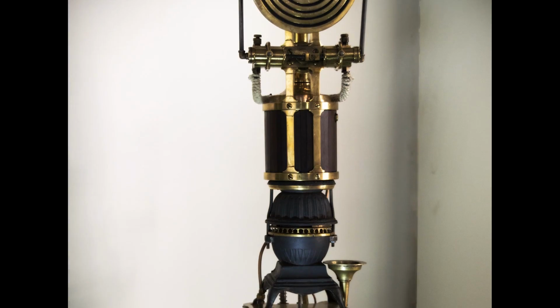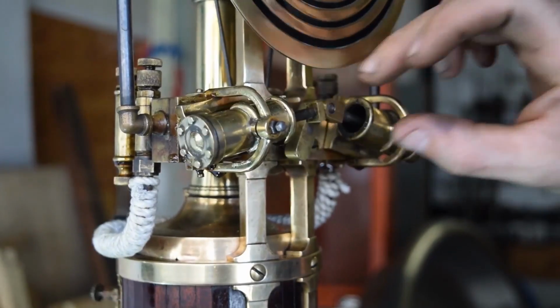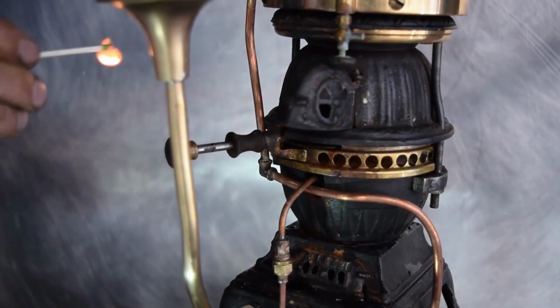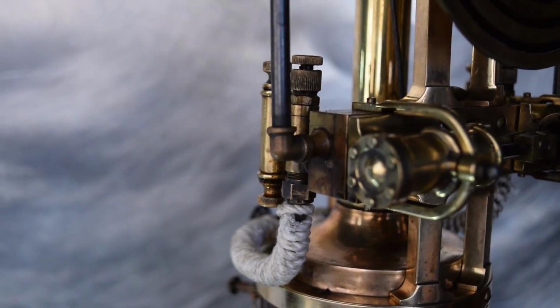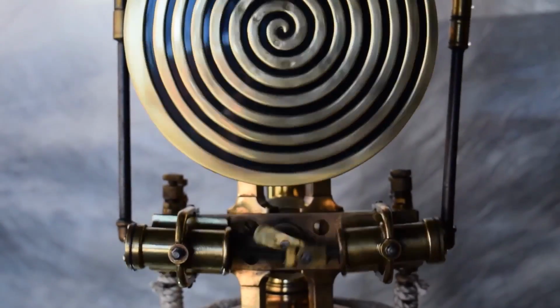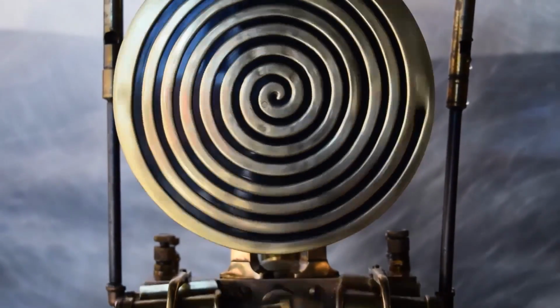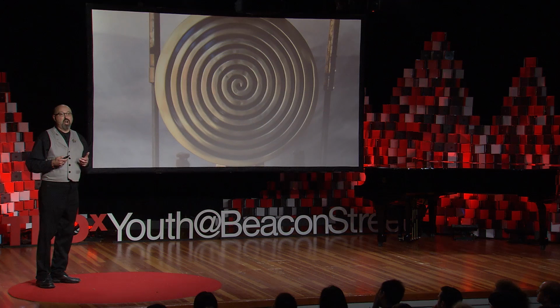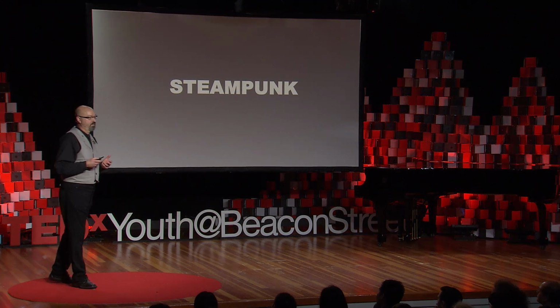I found out later that that boy was on the autism spectrum, and this is what he was looking at. And this is how it moved. This kinetic object is called the steam spiral. And go figure, it's actually run on steam. The functional art form is called steampunk.